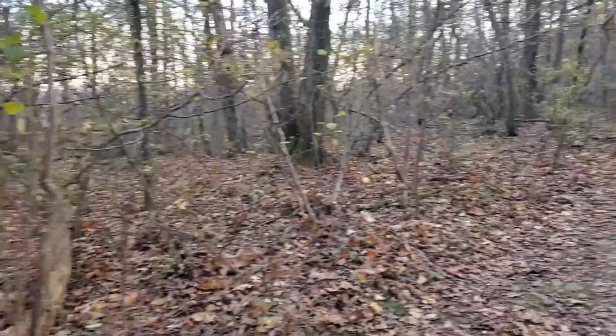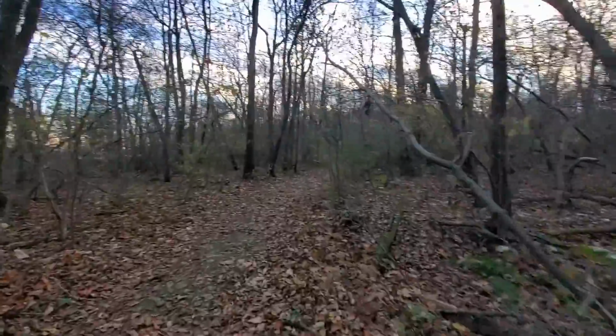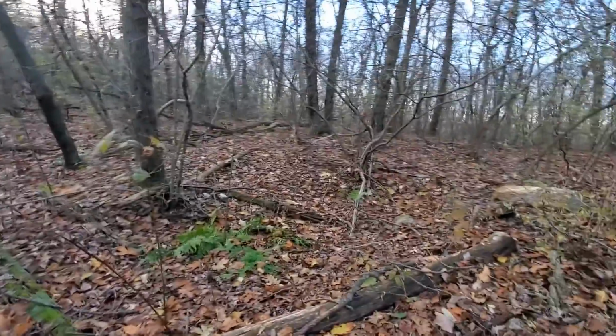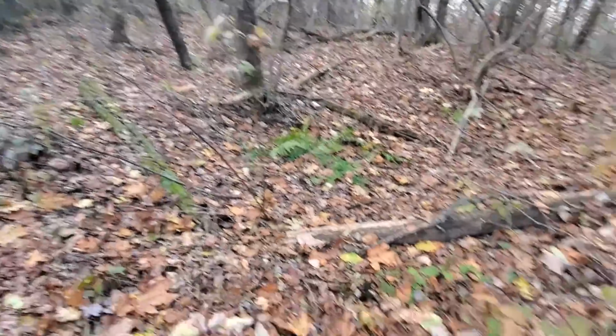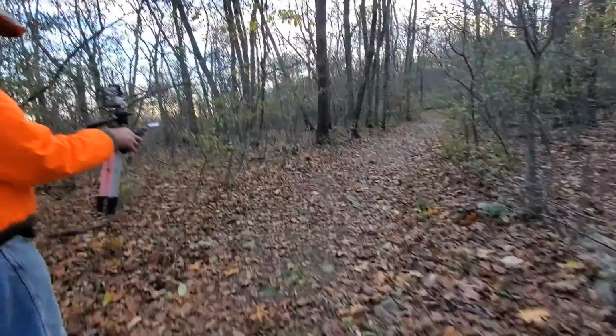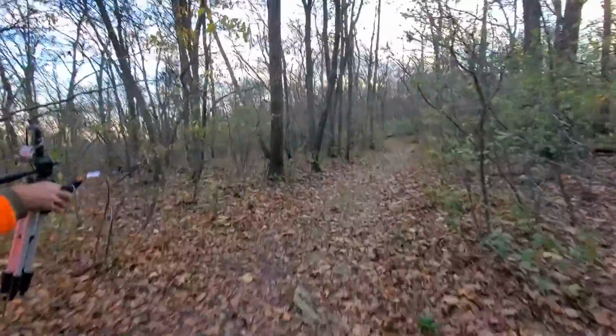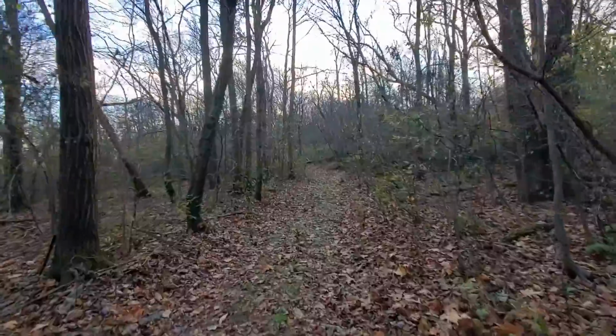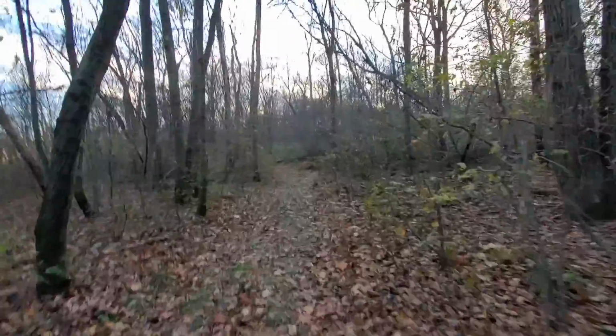We saw that burn over there. Another one right here. I know up in Hawk Mountain they were harvesting sand, sending it down a tramway from up there. I don't know what they would have been getting here besides rock and wood. That'd be interesting to see.